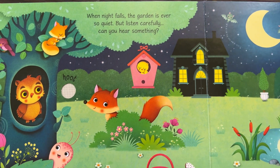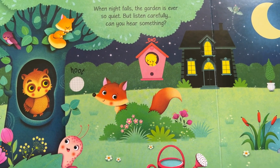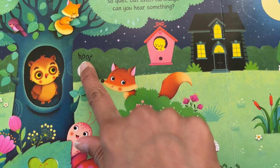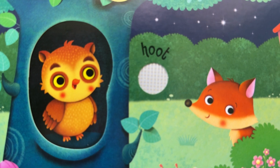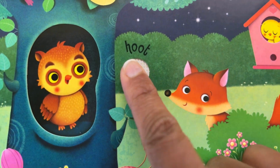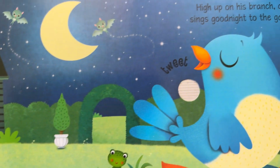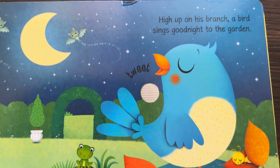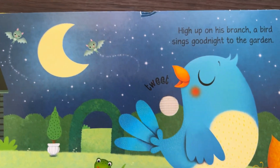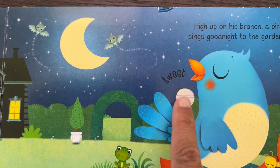When night falls, the garden is ever so quiet. But listen carefully. Can you hear something? High up on his branch, a bird sings goodnight to the garden. Can you say goodnight to the garden?